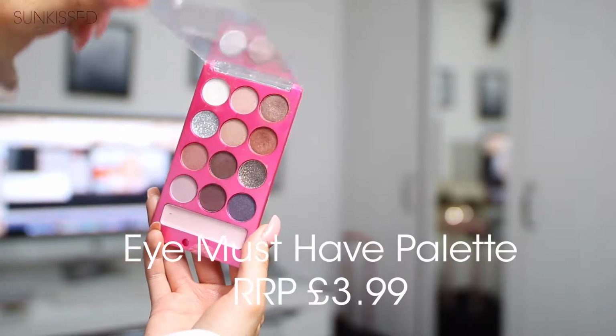This is their I Must Have eyeshadow and highlight palette. So this is what it looks like. This is so cool for a drugstore palette. There's some shades in here. Blend that into the crease. Can we see how easy that blended out? This eye palette for me is like, I'd call it a finishing off palette.